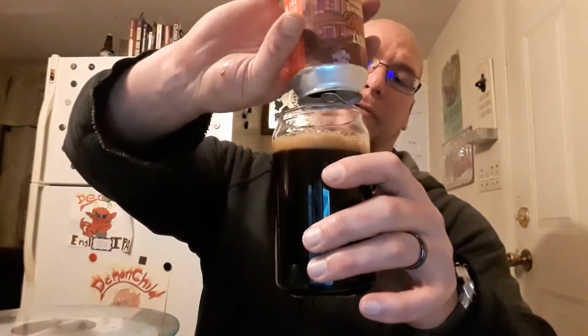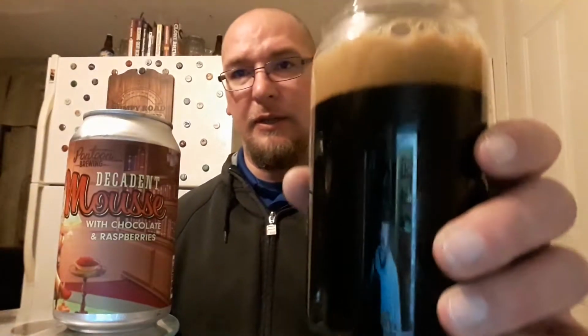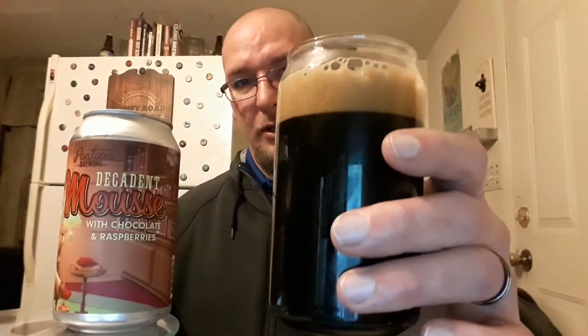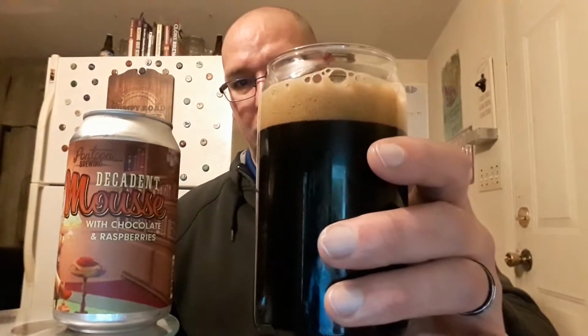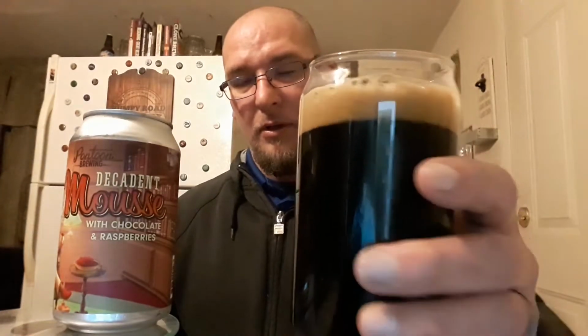So this one is lower in ABV than the Fluffier Otter that I did. It does pour out a little bit thinner, but it does still leave a very dark head to it, very dark chocolate, very small carbonation bubbles, and it is very dark in color as well. So we'll go with the black coloration on that. Let's go ahead and see what this one smells like.